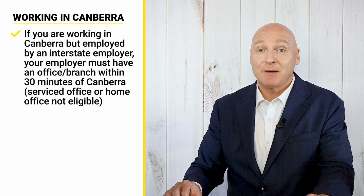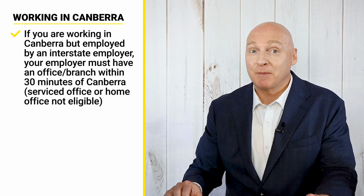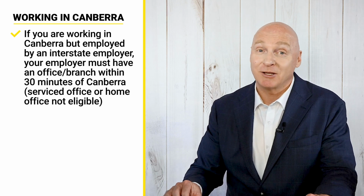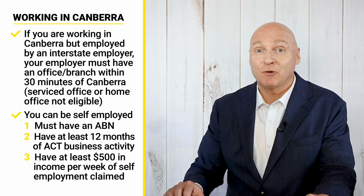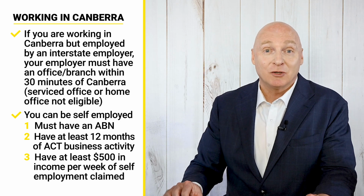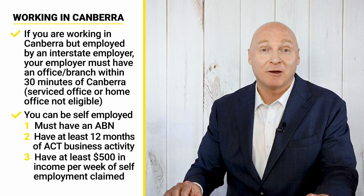If you're working in Canberra but are employed by an interstate employer, your employer must have an office or branch located within 30 minutes of Canberra. You can also be self-employed, but you must have an ABN and at least 12 months of business activity within the ACT. Your total income must be at least $500 per week of self-employment.